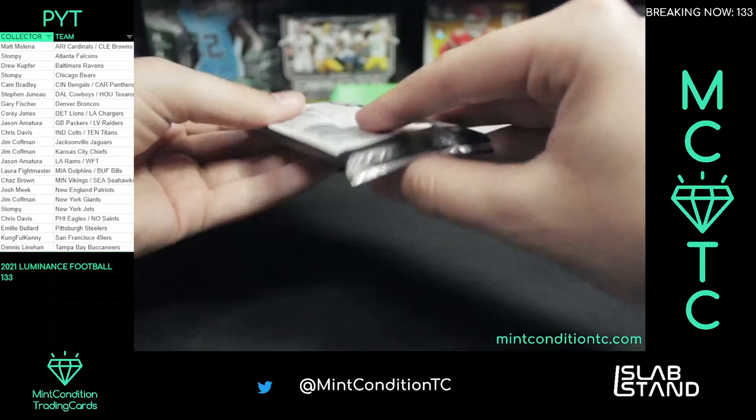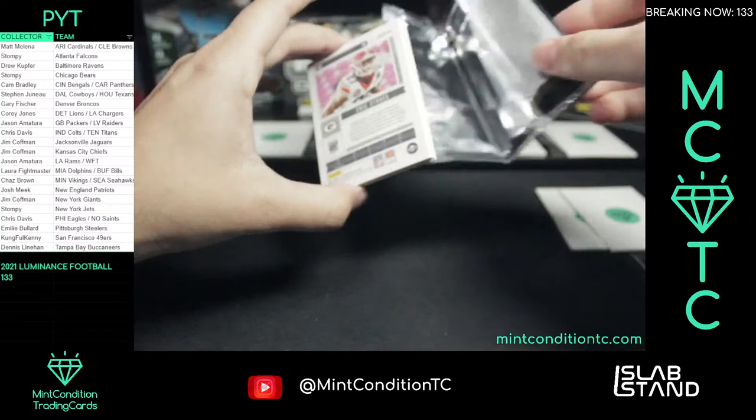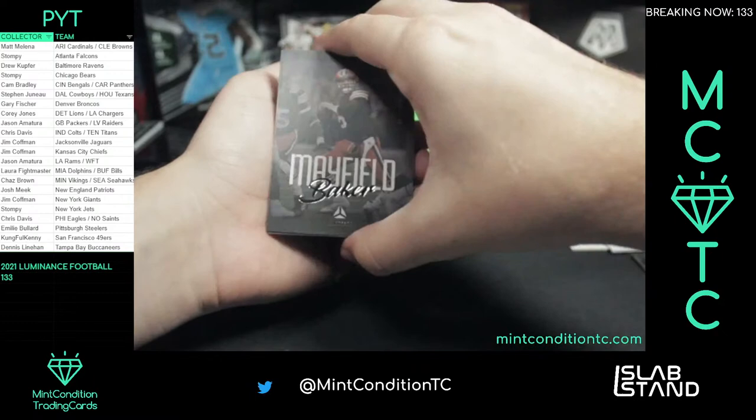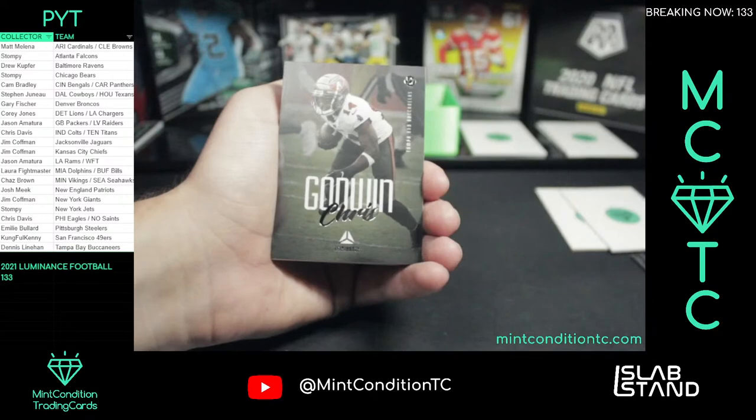All right, last pack, guys, of this 2021 Luminance football box. We do have to go through our autos, so still a couple big hits to come. But this is going to be our last pack. Here we go. Up front, we got a Baker going to the Browns. Fletcher Cox. Aaron Rodgers. Got a Chris Godwin.